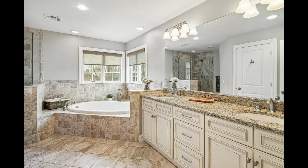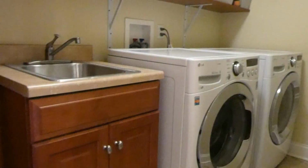Now we're in the master bathroom with marble floors and tiling and neutral cabinetry. Again, all solid wood cabinetry, a beautiful granite countertop, and a jacuzzi, as well as a frameless shower. Now we're outside the master bedroom, and on the second floor there is a washer and dryer housed in the laundry room, as well as a stainless steel utility sink. Great, so you don't have to run up and down the stairs with your laundry.